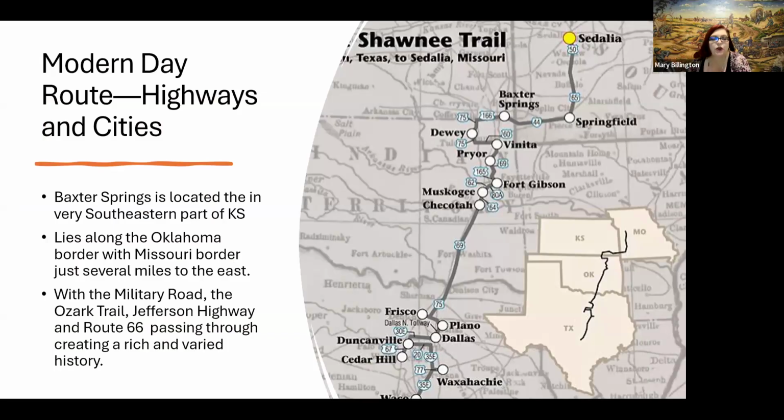So we had, like I said, the military road, as well as the Eastern Shawnee Cattle Trail, the Texas road. But in the modern era, we saw the Ozark Trail, Jefferson Highway, and Route 66 passing through here. And they just really created this rich history of travel, tourism, and how to move things along through the area.